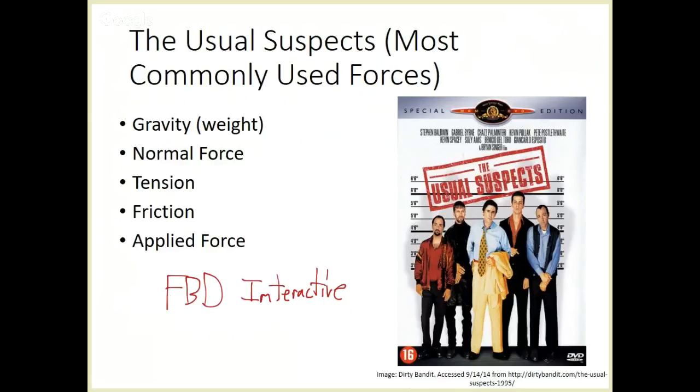Forces to not forget is gravity. Weight. The nice thing about gravity is that it always points straight down. And it always has, when you're on Earth, the value mass times 9.81. Another mistake people commonly make is this. The force of gravity is not 9.81 newtons. The force of gravity is mass times 9.81. Altogether, that'll come to newtons. 9.81 is an acceleration due to gravity. And from Newton's second law, F equals ma. So the force due to gravity is the mass times the acceleration due to gravity.